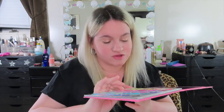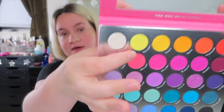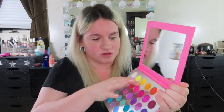So I will be just swatching on my arm, like the inner of my arm. And I will not be doing all the colors because I do not have that much space. So the first row is Good Vibes Only. This is a shimmery white. The next is Lemonade, this bright matte yellow. The next is Bonjour, which is another yellowy orange shade.